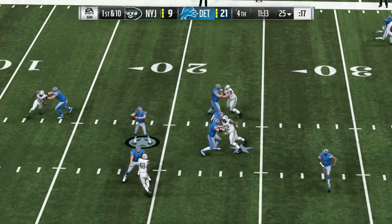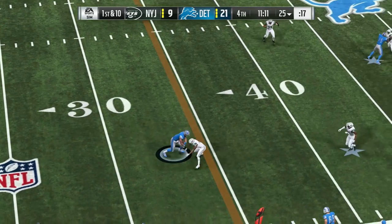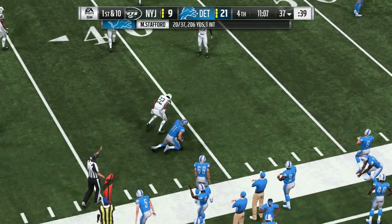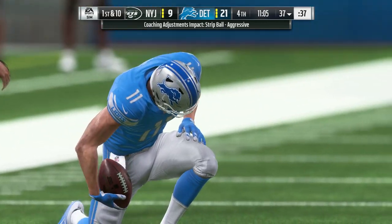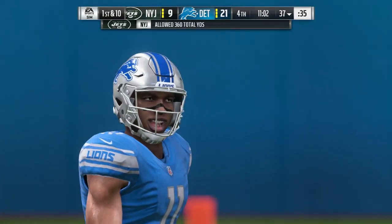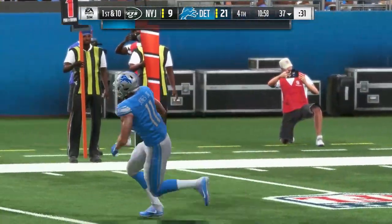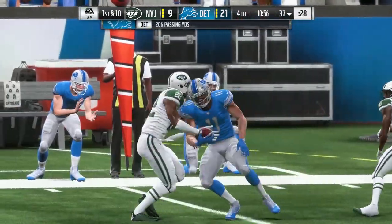On first down, it's Stafford. Caught on the right side by Jones. And they're able to get this one across the 35. They pick up 12 on the play there, and they move the chains. Well, how about this aggressive approach? Got the lead, fourth quarter, continuing to throw the football.